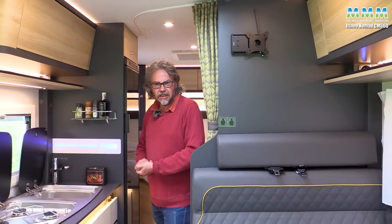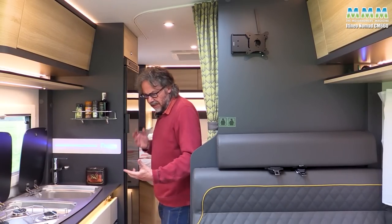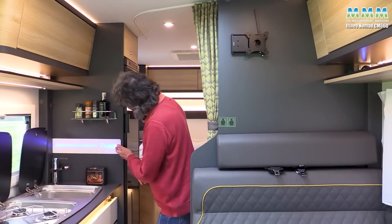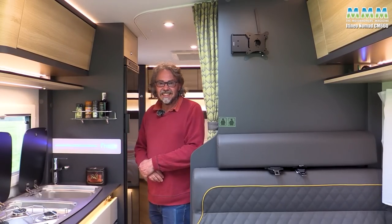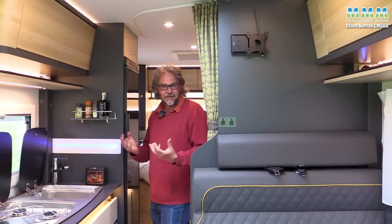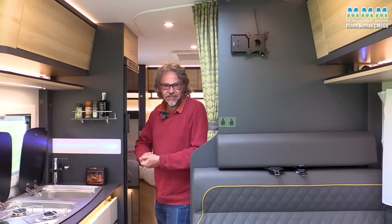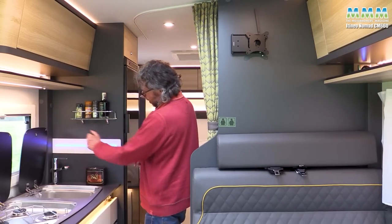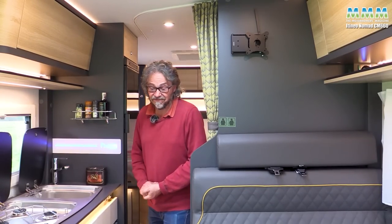I'm slightly bemused by the lack of wine racks anywhere. I mean, this is supposed to be a French motorhome, but I have to say, this blue signage here does remind me of those neon signs you see sometimes outside French steak bar type restaurants. Perhaps it should flash and say bar and grill or something. Hey, who knows?